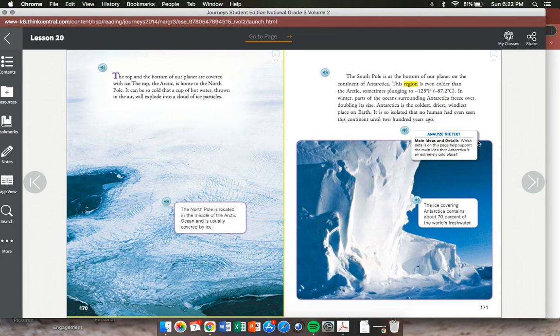The South Pole is at the bottom of our planet on the continent of Antarctica. This region or area is even colder than the Arctic, sometimes plunging to negative 125 degrees Fahrenheit. In winter, parts of the ocean surrounding Antarctica freeze over, doubling its size. Antarctica is the coldest, driest, windiest place on Earth. It is so isolated that no human had even seen this continent until 200 years ago.